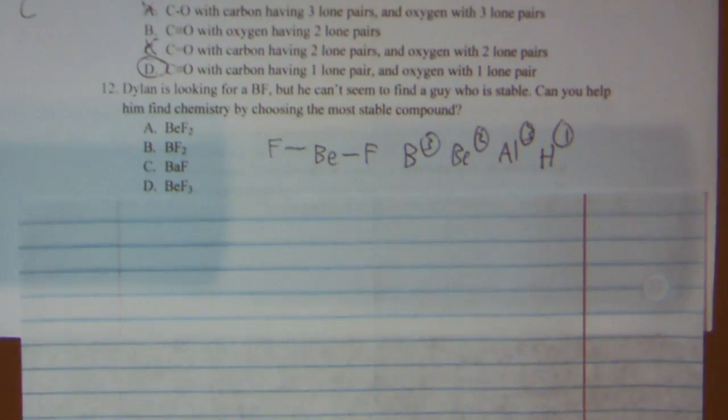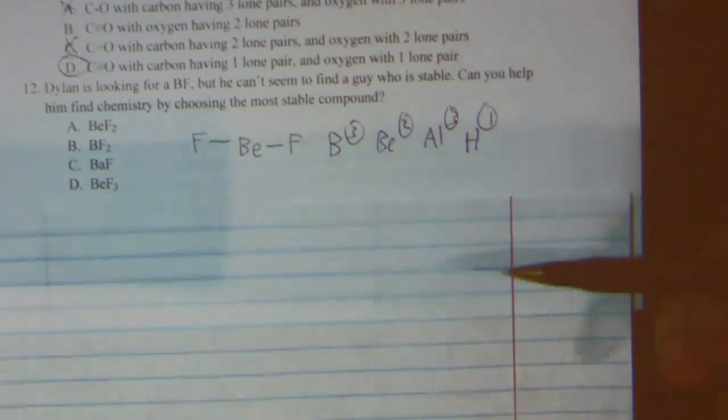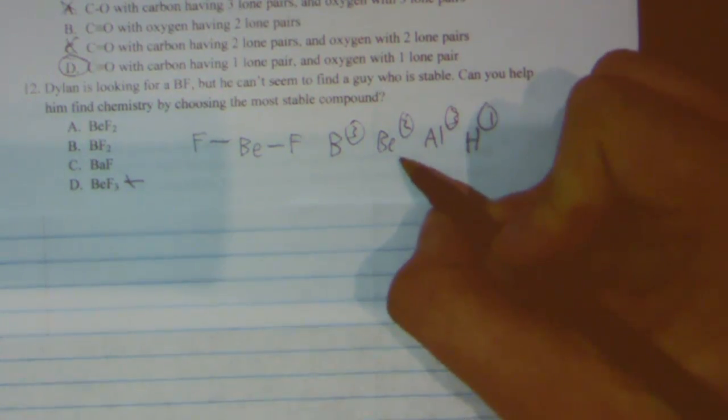Then we have BeF3. Be, as I said before, wait, where am I located? Okay, so I'm right here. We know that this one is unstable as well because Be follows the rule of 2. I don't know why this is being so fuzzy. As we said before, Be needs 2. So this one's wrong, and this one's wrong. The only stable guy left is BeF2. Okay?